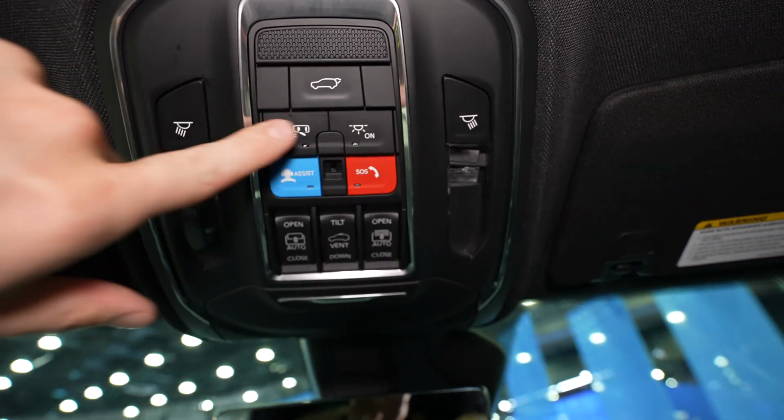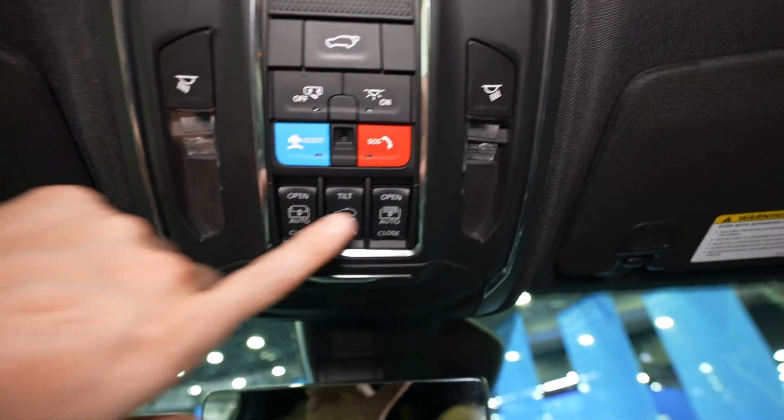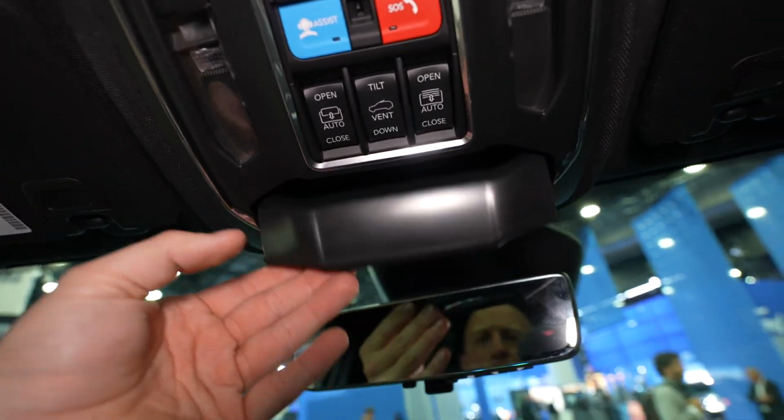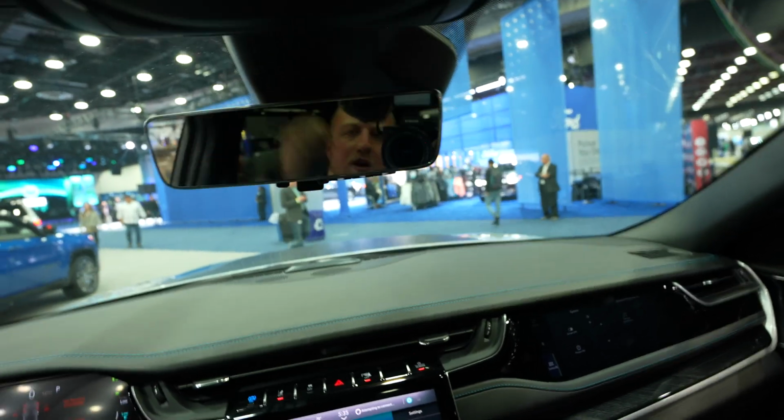We have all of the LED dome map light master controls as well as your SOS and assist buttons. And then right here we have the buttons for the twin pane sunroof. And then in front of that we have your glasses storage. And then in front of that we have your video camera rear view mirror.